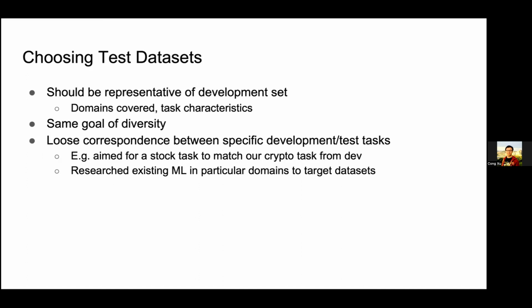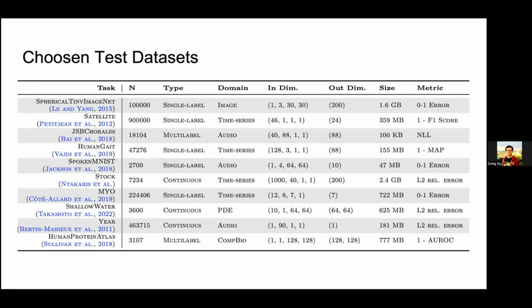So we decided to make sure that the test datasets have a loose correspondence to the dev datasets. For example, there was a scribbled dataset in the dev phase, so we aimed to match it with a similar scribbled dataset. And we researched existing machine learning work in particular domains to target datasets. So here is a list of the test datasets that we ended up choosing.